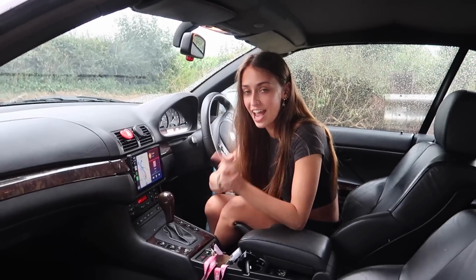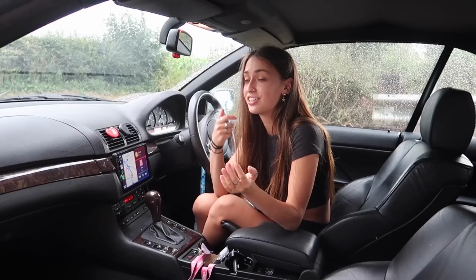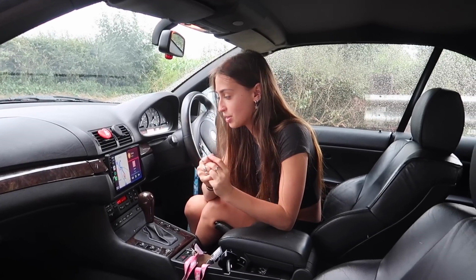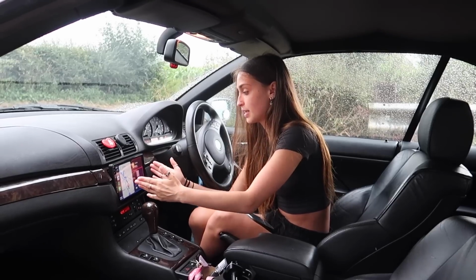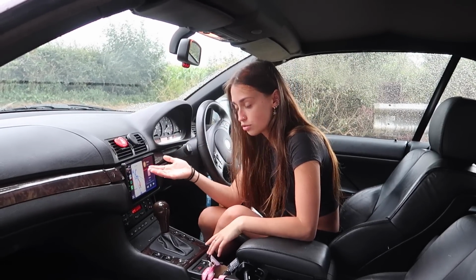So yeah, that is the EONON Apple CarPlay touchscreen head unit and reverse camera installed on my BMW E46. And I can't tell you guys how happy I am with these. The quality is actually insane. Like, it looks so good. It's not like one of the shitty head units, you know, when the screen looks really bad and they're really slow. This one's like top tier. So yeah, I couldn't recommend this enough, guys.